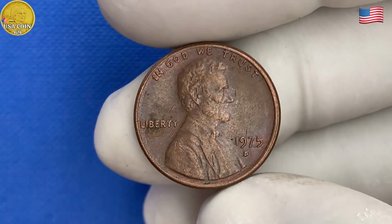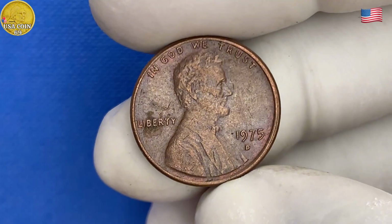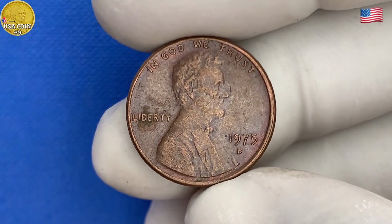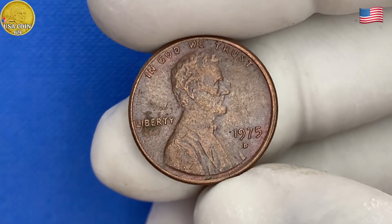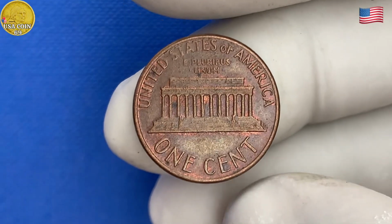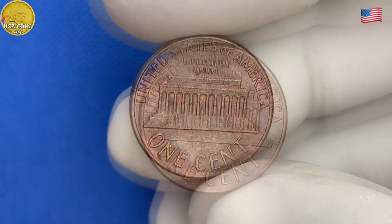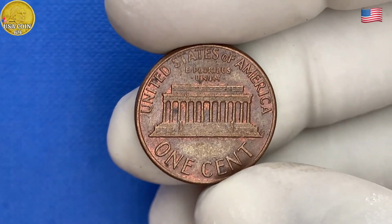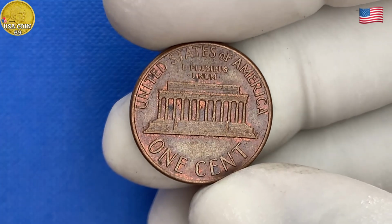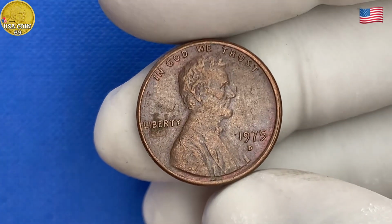To be clear, the majority of 1975 pennies in circulation are worth only a few cents, if that. But when you find a 1975 penny with a double die error or a similar rare variation, things can get interesting. In fact, a 1975 Lincoln 1-cent penny with the right kind of error has been sold for amounts reaching as high as $85,000 in words. Yes, $85,000. It's incredible to think that such a small and humble coin could hold such a massive value.